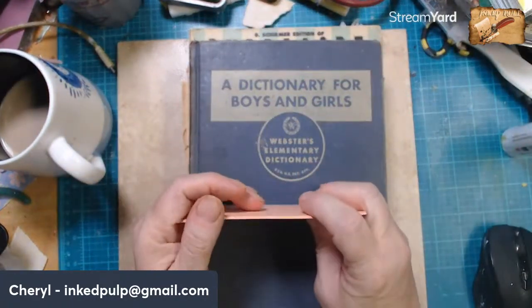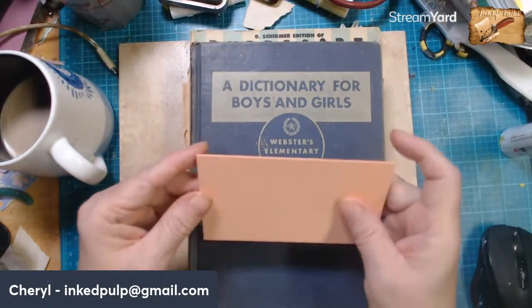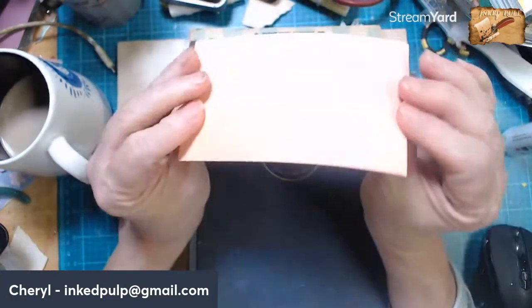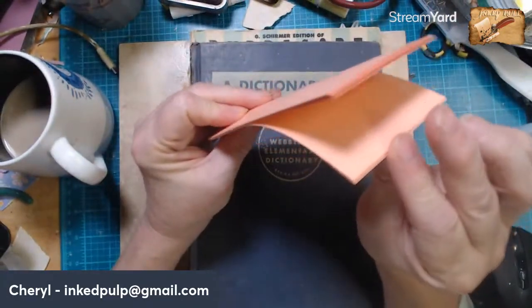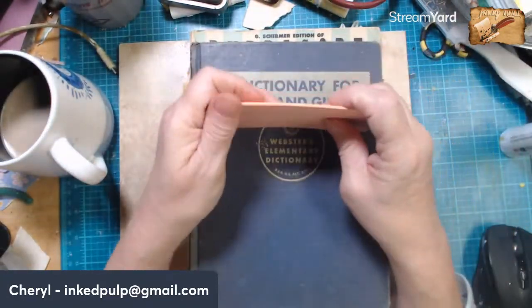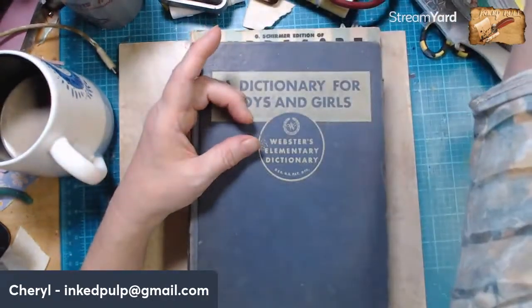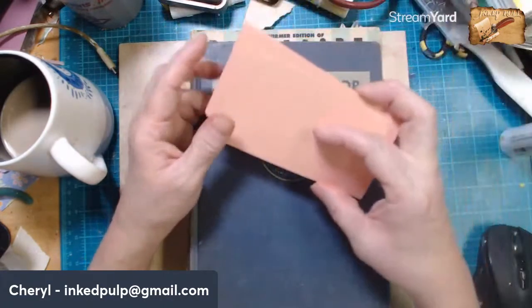I thought we would do, I have these little peachy orange index cards that are blank on both sides, and so I thought we would make some pockets to go in journals.